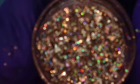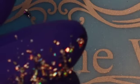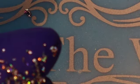And then we have this, I'm not even really sure what it is, but it is a holographic silver flake type thing. It is super, super fine flakes. I would say that it's maybe even slightly thinner than gold leaf or silver leaf. It is crushed up pretty good, and don't sneeze when you have it open. All right. And we have the unicorn holographic chrome powder. Look at how gorgeous that is.